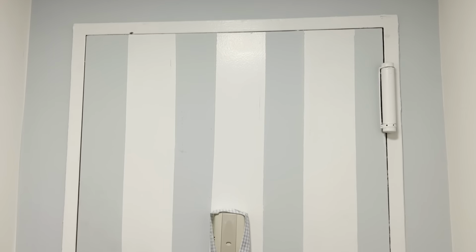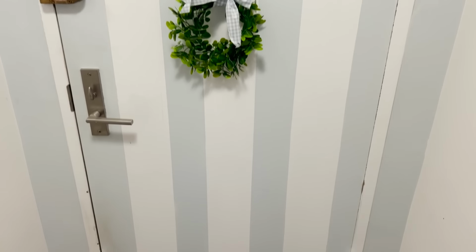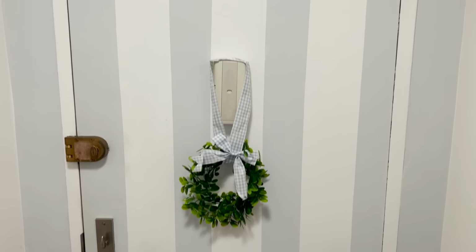So my door, I had a dream one night, and this is so bad, but this is what happens to me. I had a dream that I had a painted door, and I was like, oh, okay, I guess I need to paint a door because it was a really good dream. So I decided to paint the door in stripes, and I was kind of debating.